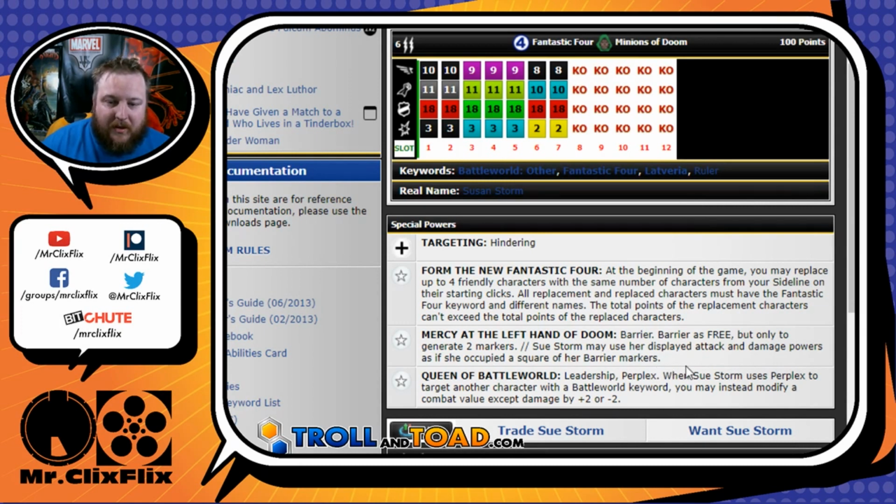Sue Storm may use her displayed attack and damage powers as if she occupied a square of her barrier. So what you can do is put your barrier out at your max range, and then let's say you've got a dude that's 12 squares out. You put your barrier out at 6. You draw your 6 for your TK. You pull him back 6 squares, and then maybe you can get him out of trouble.